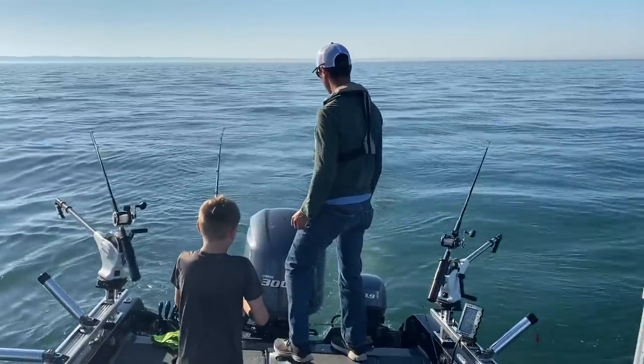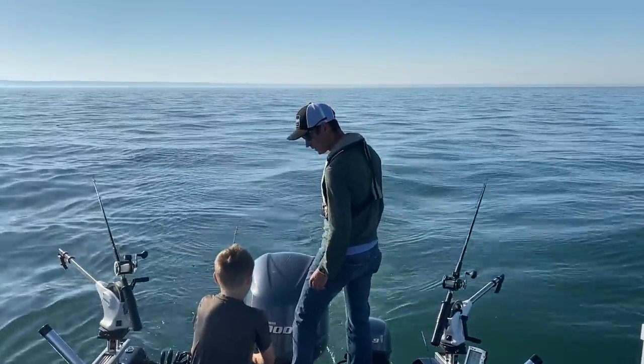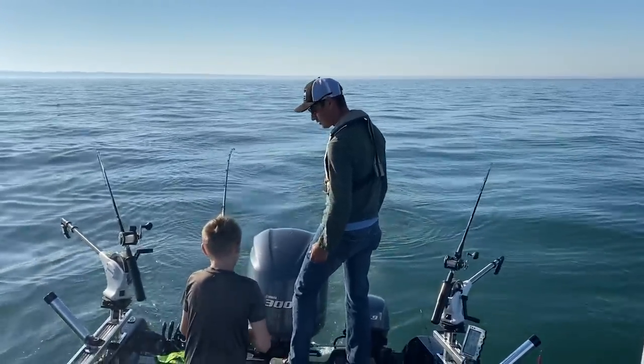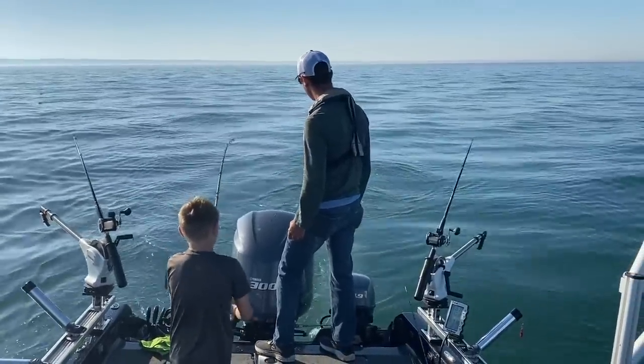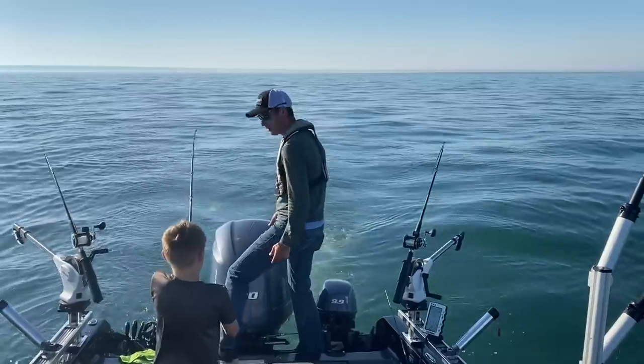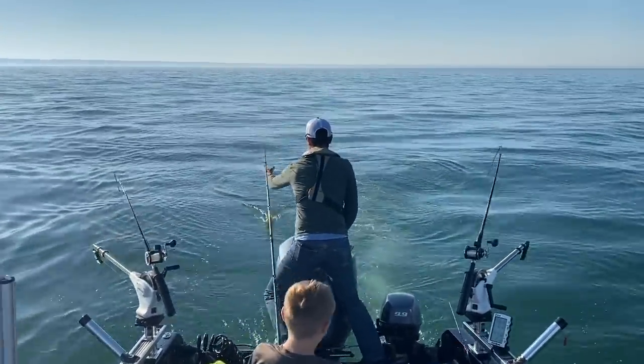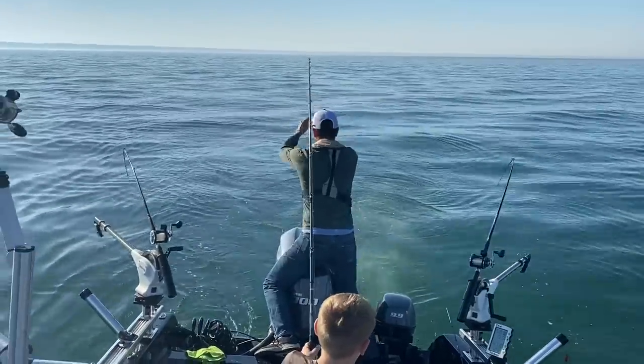As I mentioned earlier, the fishing out of Port Washington, the fishing out of Sheboygan is absolutely on fire right now. We chose to fish some water that we knew was gonna be a little less productive on numbers tonight for the hopes of boxing 4 or 5 giant salmon. And we've accomplished 2 of those already.